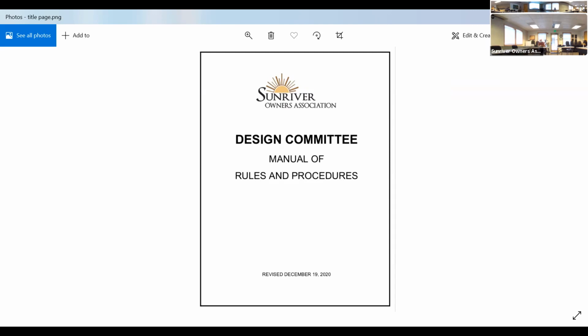So those are the 2 types of provisions, mandatory and discretionary.